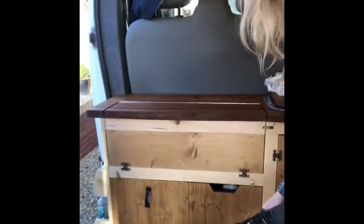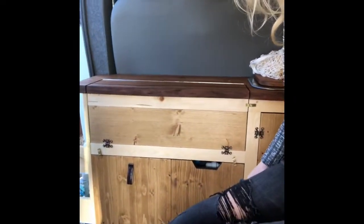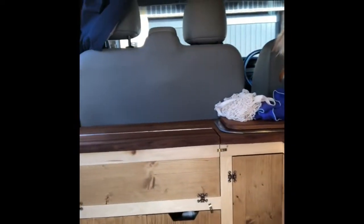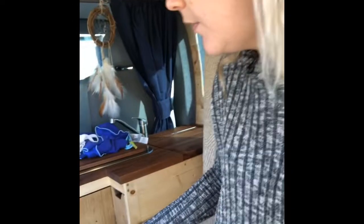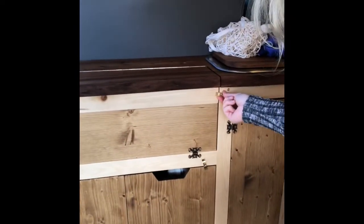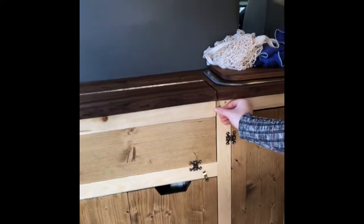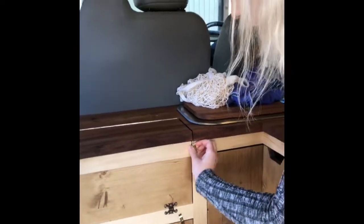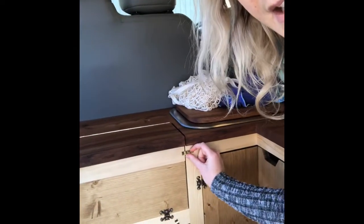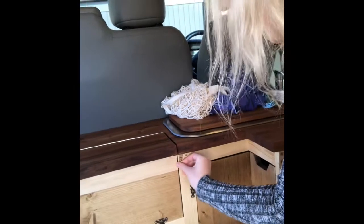So this is kind of like the kitchen unit from here to here. And there are so many different compartments in the van. So this first little part, and you can see these stop the drawers from swinging open when we drive, so they just kind of slide across to keep it safely closed and then open.